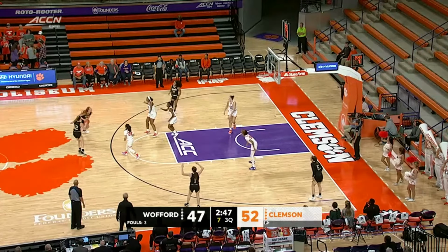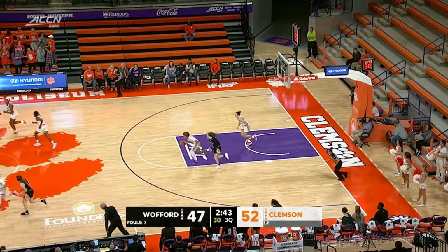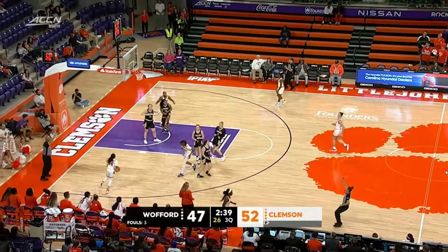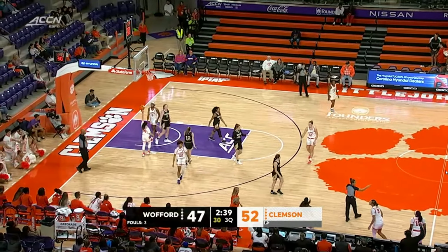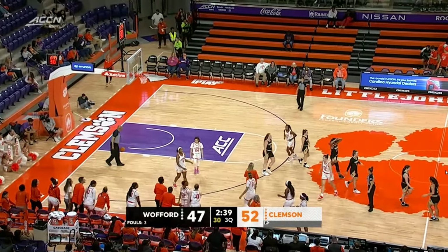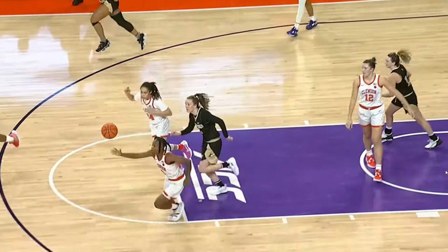Carmen penetrates, double team, right back outside. Hatton's 3, no. Whitehorn cleans the glass and is going to push it forward. Whitehorn lost the handle on it and traveled with it. Got a little ahead of herself, did the freshman. Yeah. So Clemson up 5 here with 2:39.